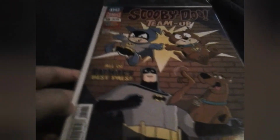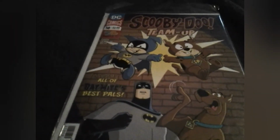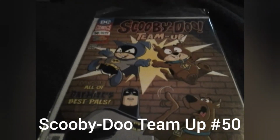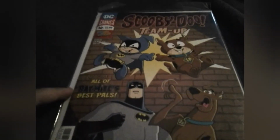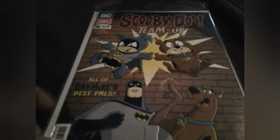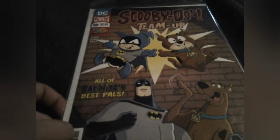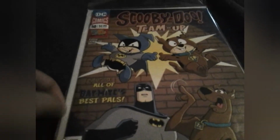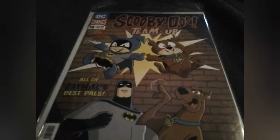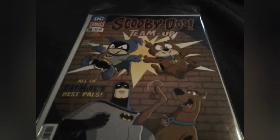So next, that's Scooby-Doo Team Up #50. So this was the last issue of the series. It was really good. I liked how it ended. It had a lot of Easter eggs and characters and stuff like that, and it was really good. I give this one a 5-star review. But Scooby-Doo Team Up was a really good series. I liked it a lot.